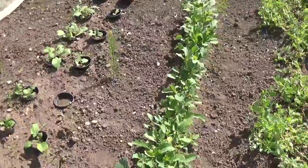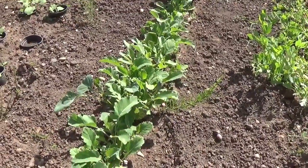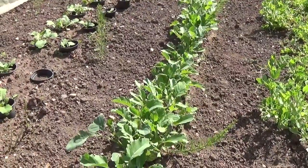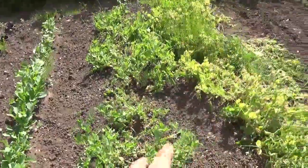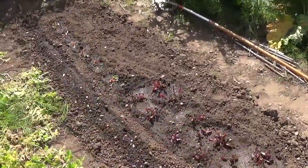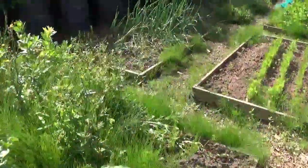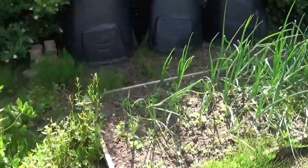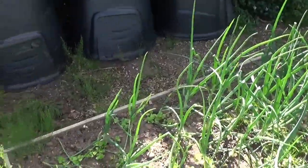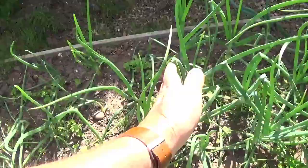Here, these here are 2 rows of purple sprouting broccoli, an early variety and a late. They will get thinned out and put out on the plot at a later stage. They're the end of my peas. There was peas in there which have now been removed and the beetroot put in. Some more onions over here. These are some Bedfordshire Champion from seed, which is up to there, just up to that there.